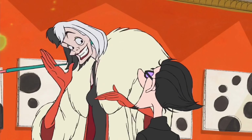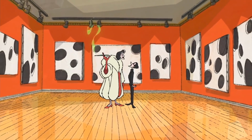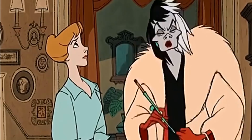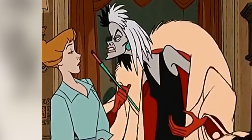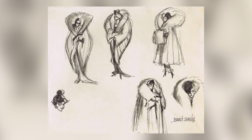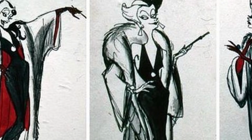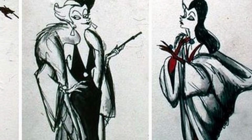The fur coat coveting character who decides Dalmatian fur is the very height of fashion isn't magical or otherworldly. She's a human being, just an incredibly cruel and twisted one. And from Davis's first sketches, you can see the character start to come to life. While Cruella went through a series of iterations, the basics seem to have been there from the get-go.